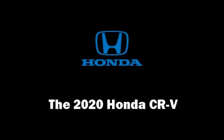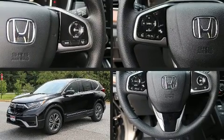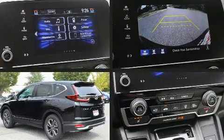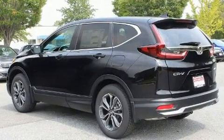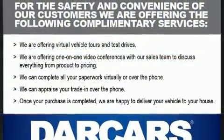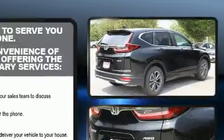Get excited about the 2020 Honda CR-V. Smooth gear shifts are achieved thanks to the efficient 4-cylinder engine, providing a spirited yet composed ride and drive. A turbocharger further enhances performance while also preserving fuel economy.